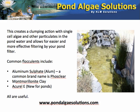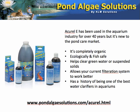A new product that I wanted to talk about today, which we're excited about, is called Accurel E, and this particular product, I think, has a lot of benefits, potential benefits for the small pond owner. Accurel E is unique because it's new, but it's not new. It's been used in the aquarium industry for over 40 years, but it's new to the pond market. And some of the benefits that I've found are that it's completely organic, it's ecologically safe for fish and other wildlife, it helps to clear out green water or suspended solids, and it allows your current filtration system to work a lot better than it may be currently, and it has a history of being one of the best water clarifiers in the aquarium industry.